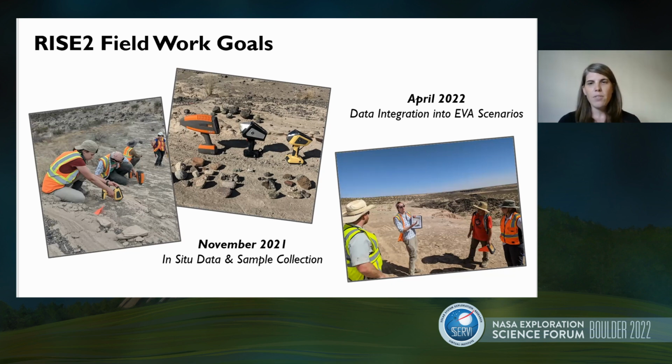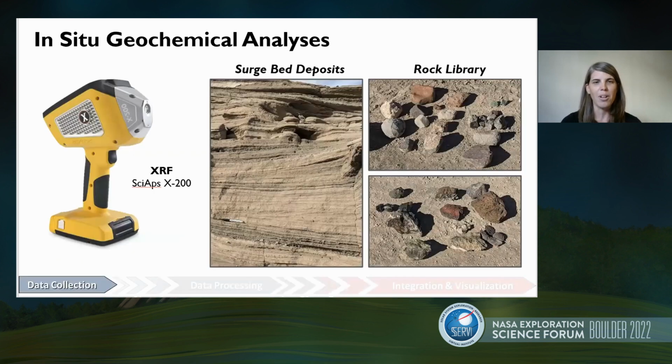And then after that, we took that data and we tried to do some data processing for us to incorporate it into different types of EVA scenarios. So we can really explore how to integrate this data into different concepts of operations. So I'll go into a little bit of that in between November and April.